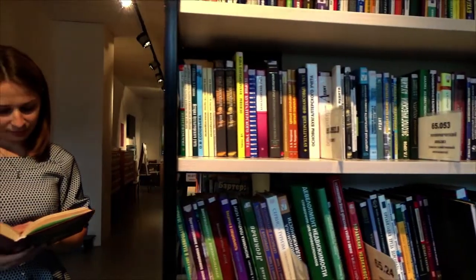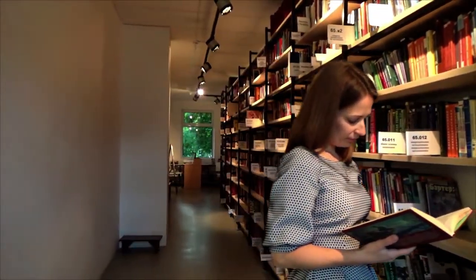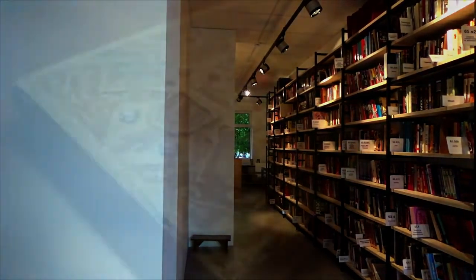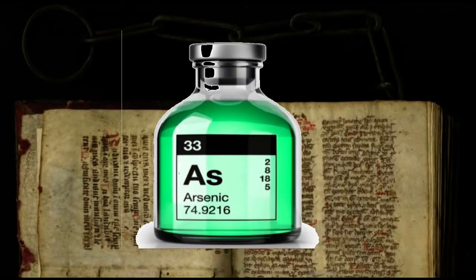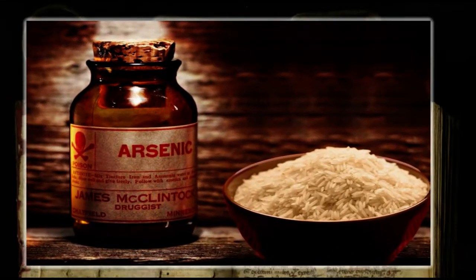Picture the scene: a dusty old library, a researcher carefully maneuvering a book onto a stand, beads of sweat slowly forming on his brow. The pages of the book he's about to open not only hold knowledge, but also a deadly poison, arsenic. This is because of the paint used by the printing process employed during the Victorian era.